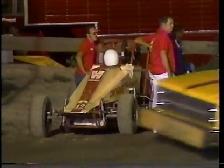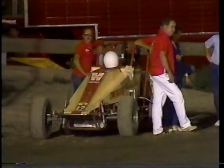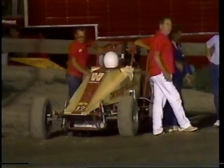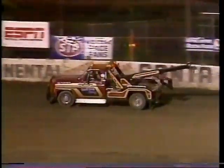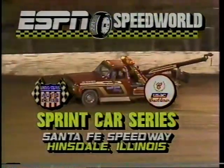So the crews work on their cars in the pit area, and on the racetrack, the push trucks and the wreckers are out, kind of packing down the cushions so that multi-grooves will be used in this 30-lap feature coming up. We'll be back for it in a moment.